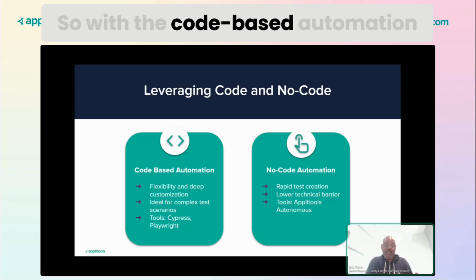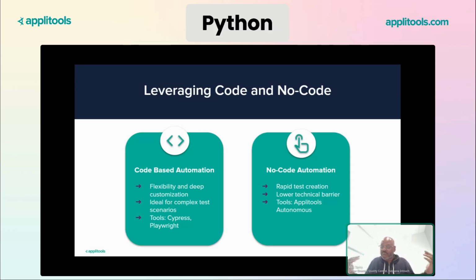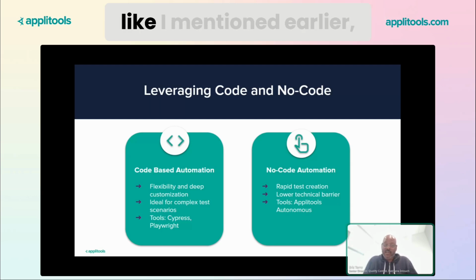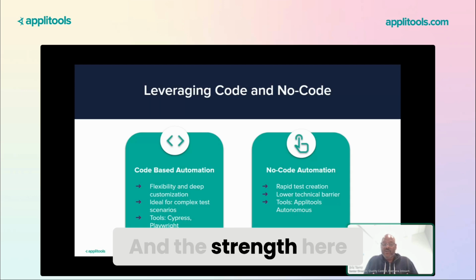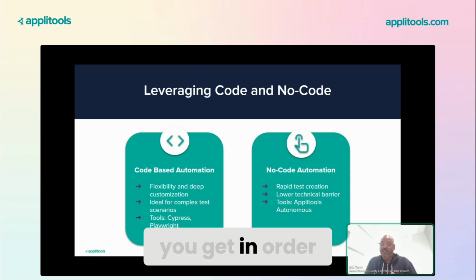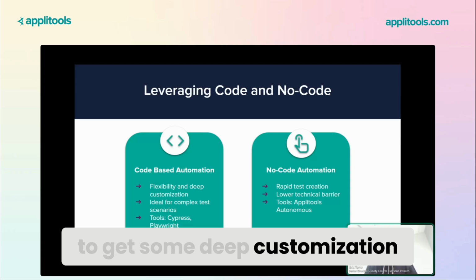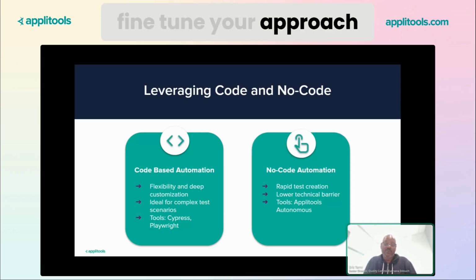So with the code-based automation, typically that involves programming languages like Java, Python, JavaScript, TypeScript, frameworks like Selenium, like I mentioned earlier, or Cypress and Playwright. And the strength here is the flexibility that you get in order to get some deep customization in the testing that you're doing. So you can pretty much test anything that you can think of with code and fine tune your approach for some of those complex scenarios.